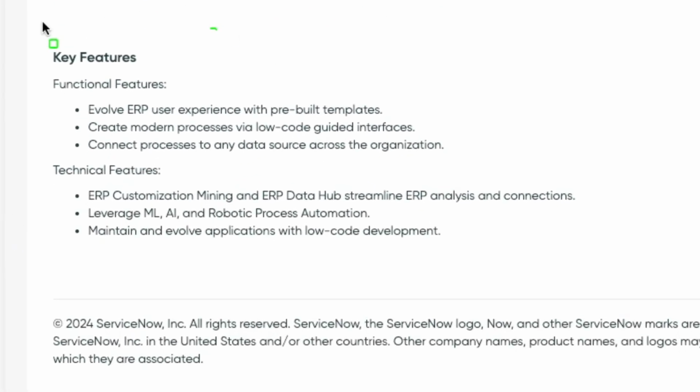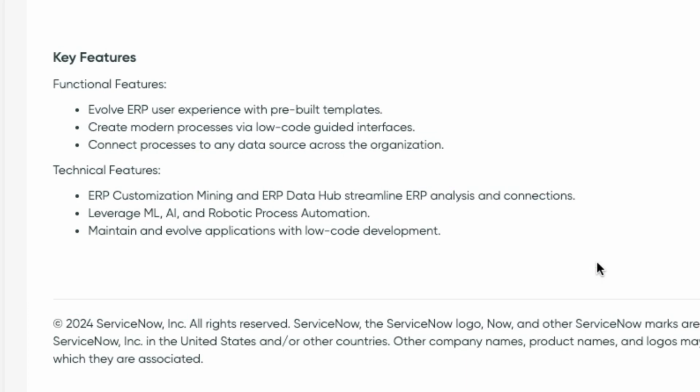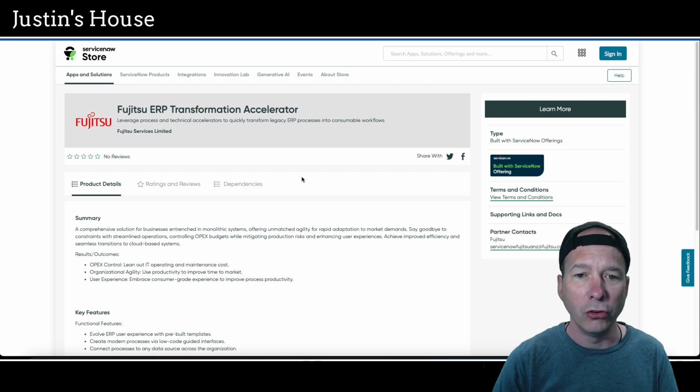Key features on the functional side: evolve ERP user experience with pre-built templates, create modern processes via low-code guided interfaces, connect processes to any data source across the organization. On technical features, ERP customization mining and ERP data hub streamline ERP analysis and connections, leverage ML, AI, and robotic process automation, and maintain and evolve applications with low-code development. No screenshots on that new app, so we'll move on to our next one.